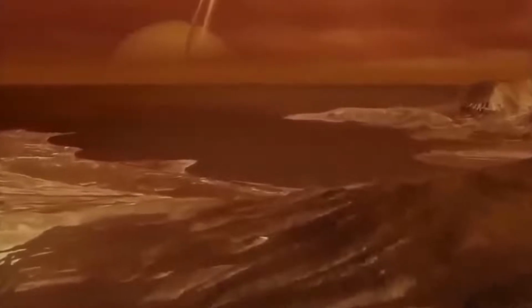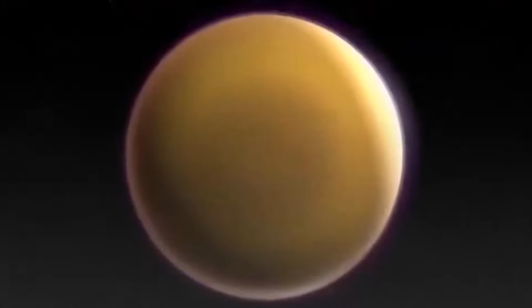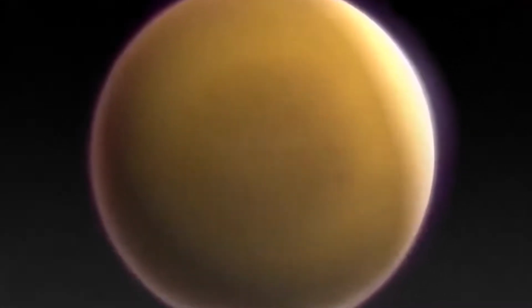The more the probe investigated, the more Earth-like Titan seemed to be. It was at this point that scientists began to suspect that life might be present. Maybe in the seas, more interesting things happen. Maybe you get self-replicating chemical systems, much like those that are the first steps towards living systems that were deep in our own history. So Titan gives us a whole new set of possibilities.